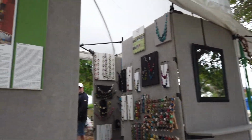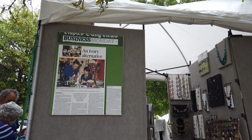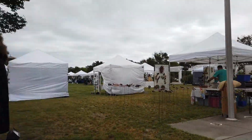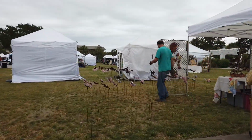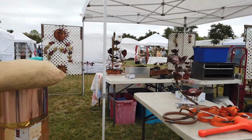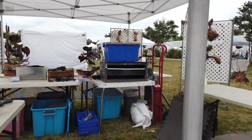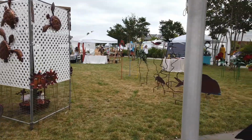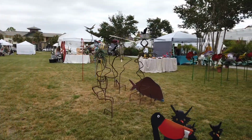So if you're the type of person who likes to collect art, or if you're visiting and want a keepsake from this area, from a local artist, this is the place for you. Because all this art is going to be one of a kind, and you have a very good chance of actually having a conversation with the artist that produced the piece.